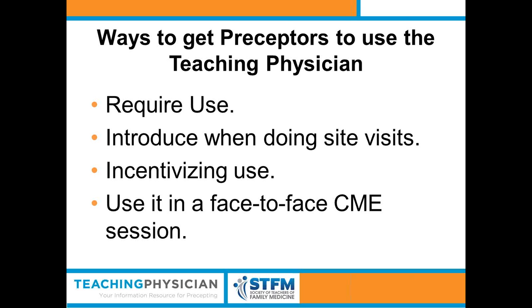Another really interesting thing to do is incentivize the use. Preceptors who log on the most at the end of the year would receive a prize, and this is something that we have not used at Alpert Medical School, but it's something that we are talking about doing, and I think this might be a really interesting way. And I think just promoting this, just talking about it, gives everybody more incentive to use it.